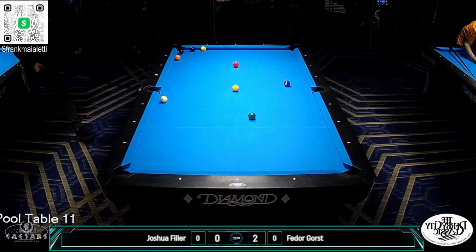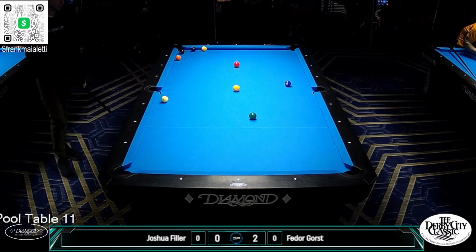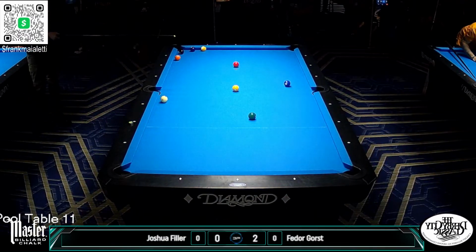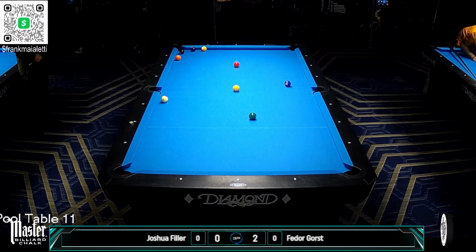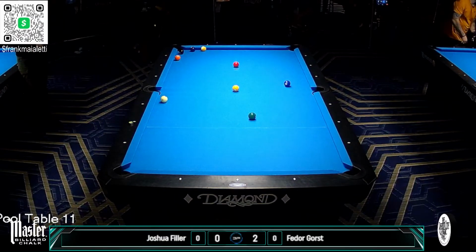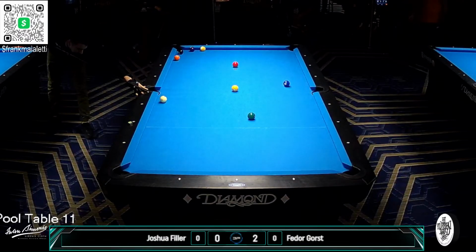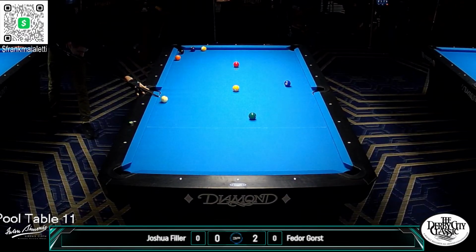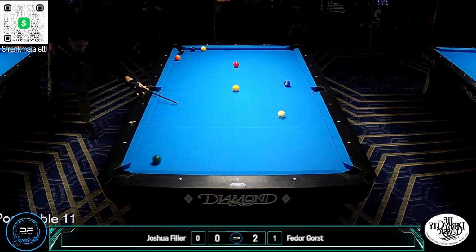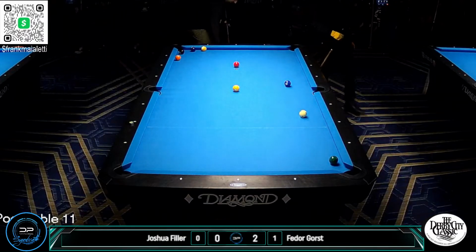6 bottom left corner. Wants to try to hold. Actually, he might want to roll forward a little bit. Play this 2 back where he's at if he banks the 6. Ooh. All right, 1-0 Fedor on the ball count.